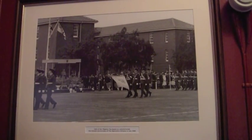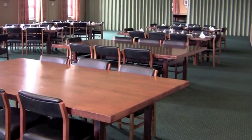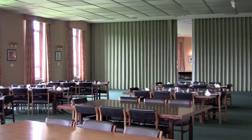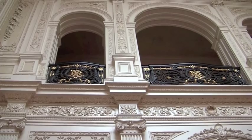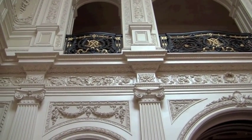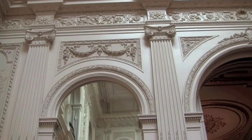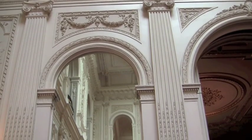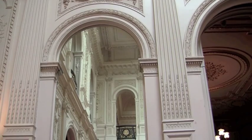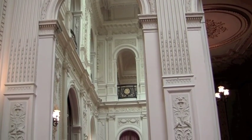A passing out parade every two weeks. This is the current dining hall, clearly an addition. This house was built in the 1880s, I think it was, in three years. These huge mirrors. You see the sliding doors there at the arch on the right, and of course this is a mirror here on the left, and you're looking back at the other end of this great hall.